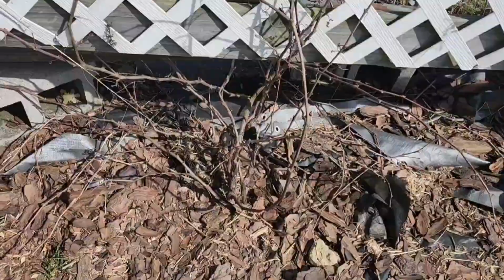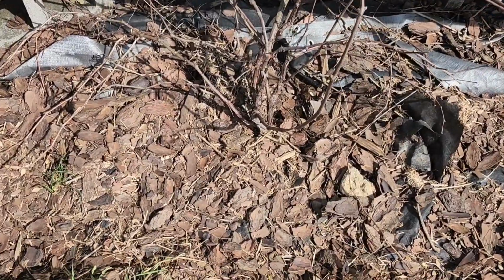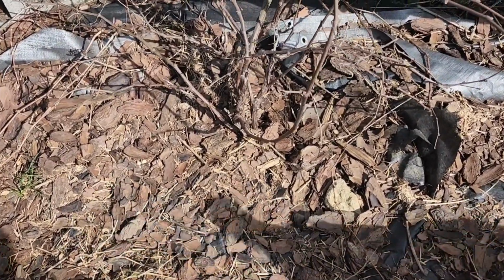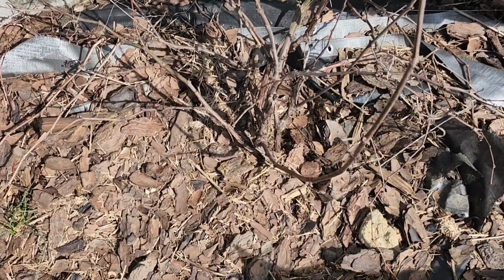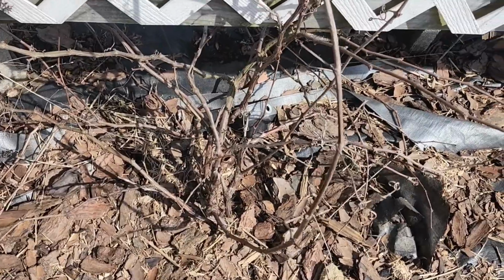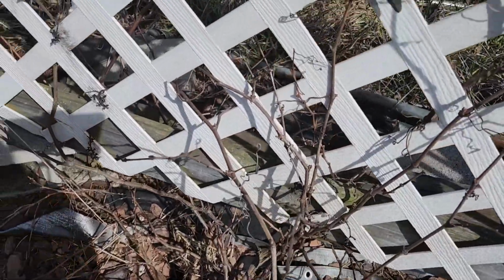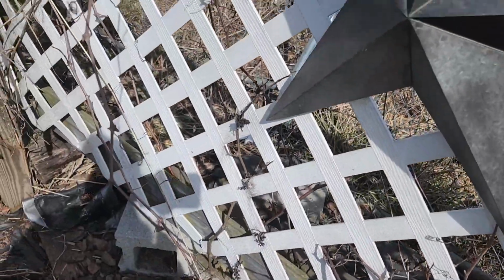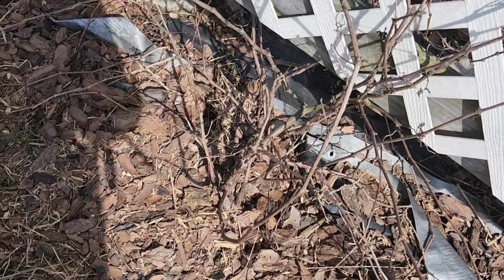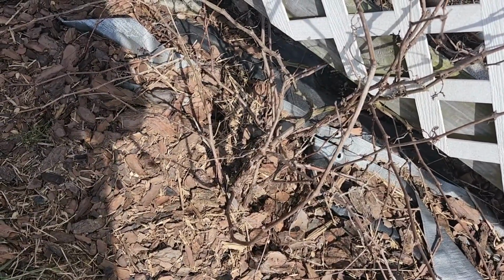Chickens, cats. This is my grape arbor, and last year, I think it was, we planted this. It was supposed to be a Concord grape. I don't think it's a Concord grape. They didn't taste like anything at all. They had no sweetness, nothing. So I think we're going to dig this one up and take it down by the creek.